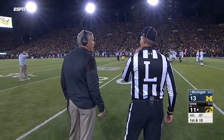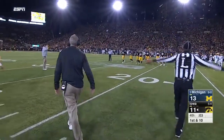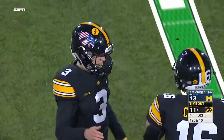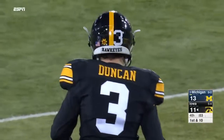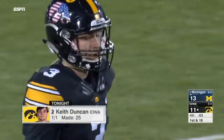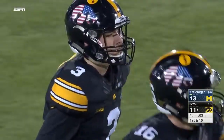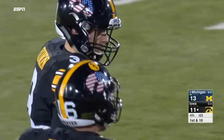Barron standing next to the official. I cannot believe we're going to have perhaps a finish like we had here back in 1985 when Harbaugh was the quarterback. Here is Keith Duncan, a freshman, a walk-on who's been very, very accurate. Doesn't have great distance. That's why we saw Racines come in earlier. Made it earlier from 25. And the guy who was in high school a year ago steps out there with a chance to live every kicker's dream. That's what it's all about.